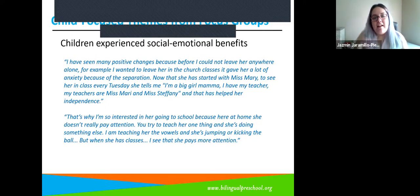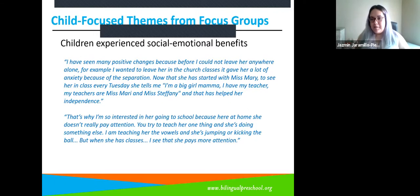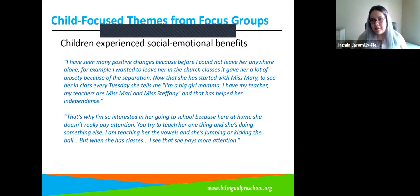And then the second quote kind of hits on attention, which is a really big thing for smaller children, to be in class. So this just shows, it's not just about the academic benefits or the literacy benefits, it's about the social emotional benefits as well.